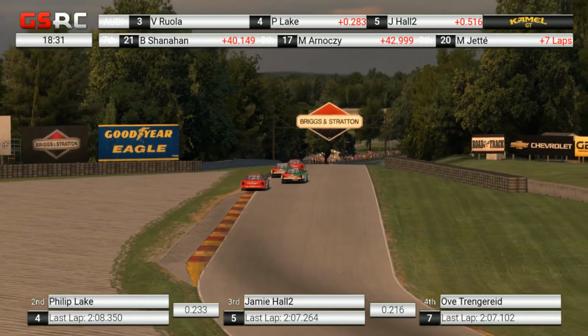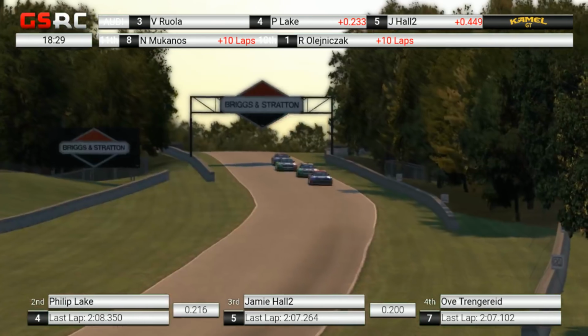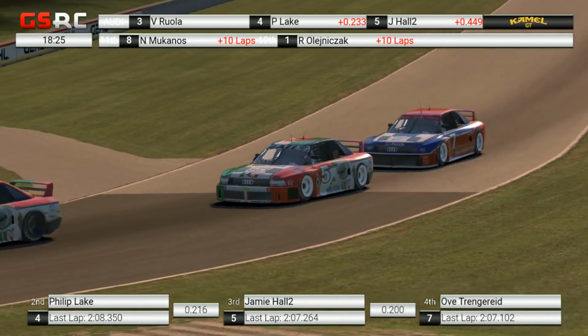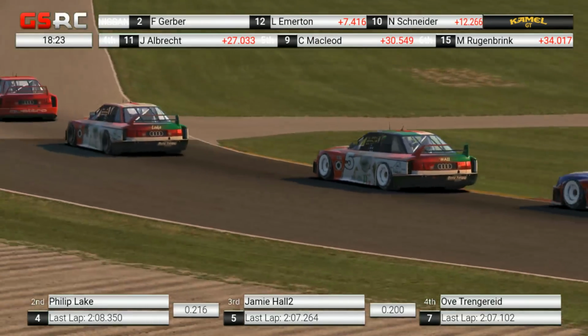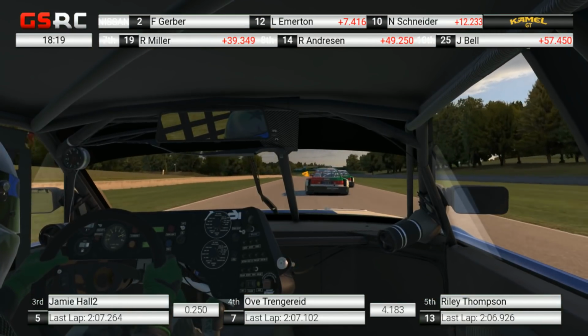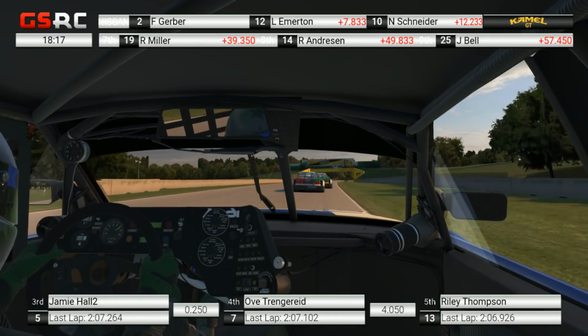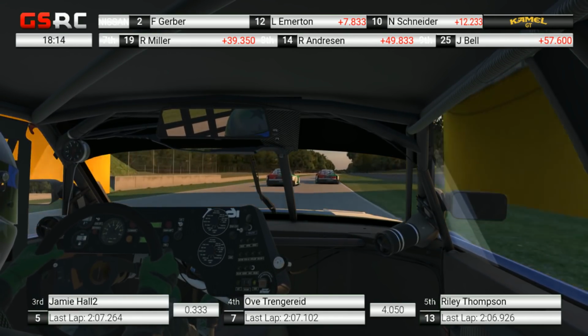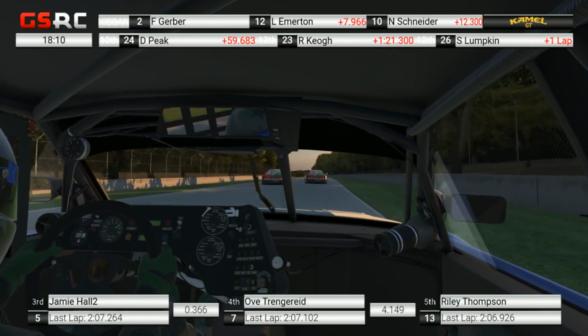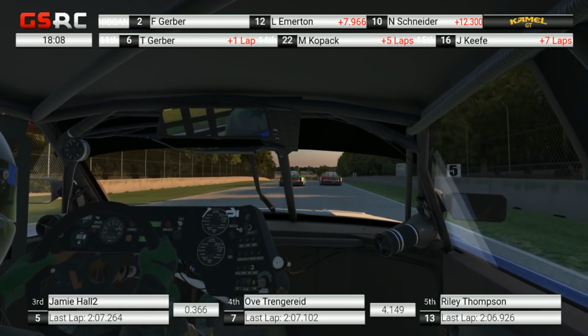And all the horseplay up in front has let the Norwegian back in the mix. Trend rate's there now. It's a 4-car battle. I think Thompson, who's about 4 seconds back, is cheering these guys on to battle even more. He wants to get in this because he has dropped off big time. Lake's going to lose another spot because Jamie Hall is now ducking to the inside at turn 5.